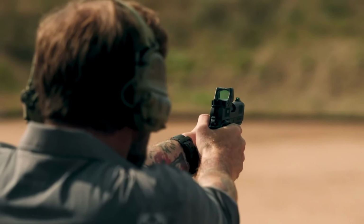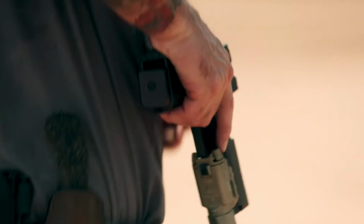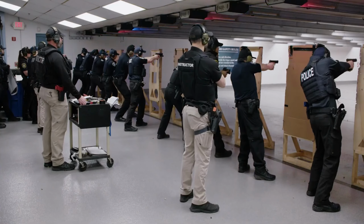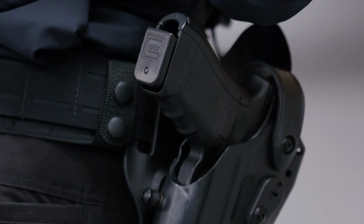Ever tried lining up iron sights when the stakes are high? Like when your life or your prize shot is on the line. It's like threading a needle during an earthquake. That's why these days, red dot pistols aren't just for tactical folks or competition fans.